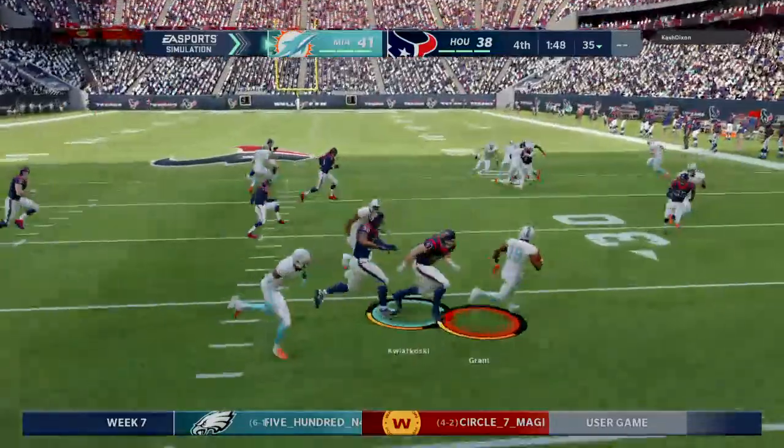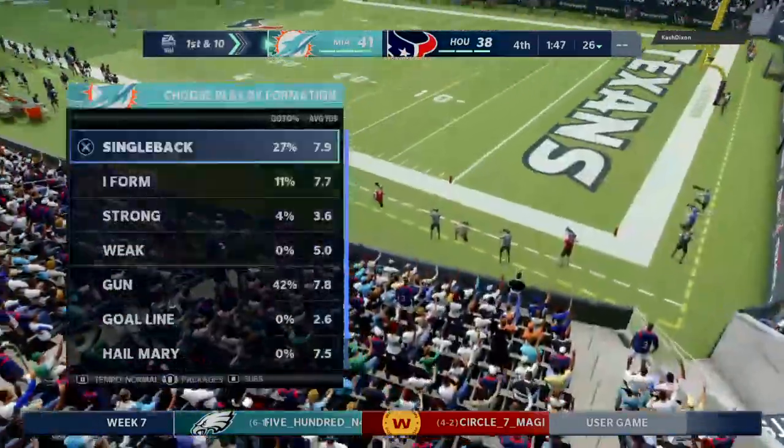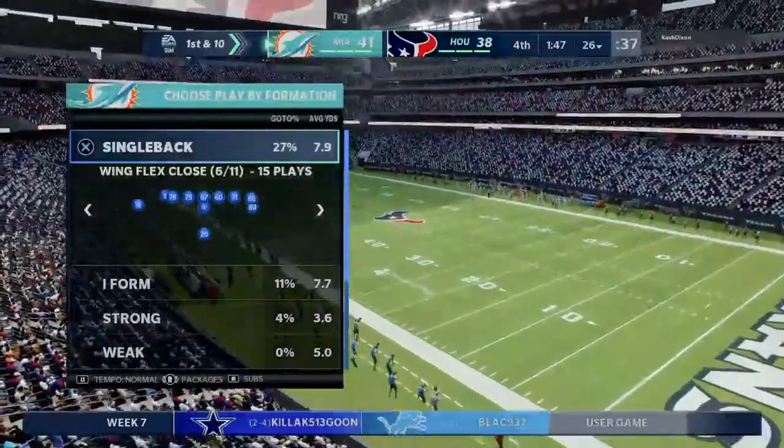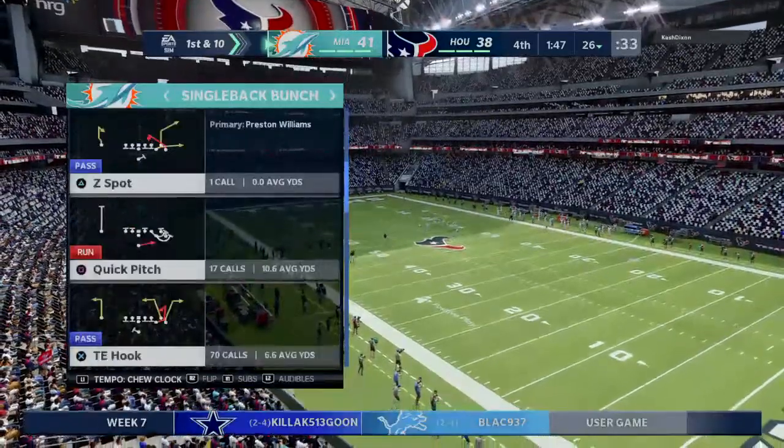Jakeem Grant now to return. And he'll take it up past the 25 to the 26-yard line. On the return, the Dolphins take over 1st and 10 at their own 26-yard line.